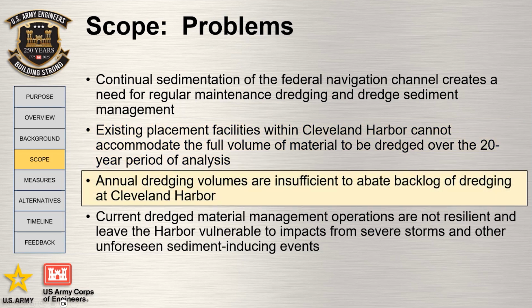Annual dredging volumes are insufficient to address the backlog of dredging at Cleveland Harbor. Since 2015, dredging at Cleveland Harbor has been constrained by the limited capacity available at placement facilities. Due to this constraint, the harbor and the entrance channel are dredged less frequently to ensure adequate capacity remains available to support higher priority sections of the channel, mainly the river portions. The current volume of annual dredging that occurs in Cleveland Harbor Federal Navigation Channel is limited to 225,000 cubic yards per cycle based on the capacity available at CDF 12 and the associated SPMF. This volume of dredging does not address the estimated 2 million cubic yards backlog of dredging that has accumulated since dredging has been constrained.